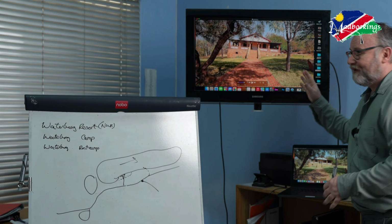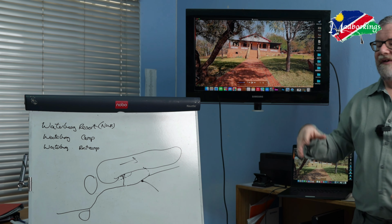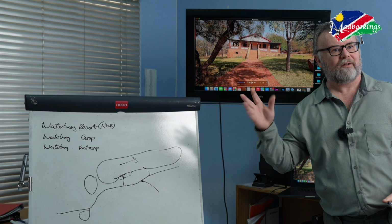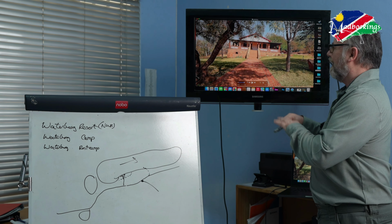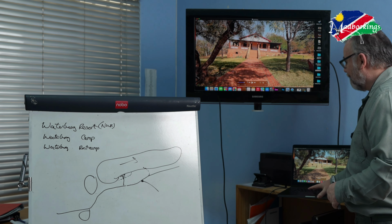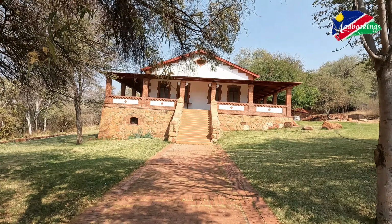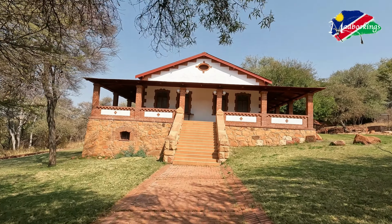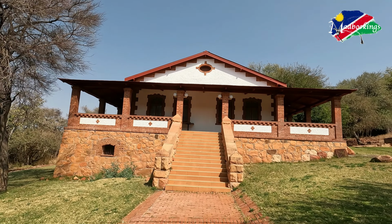This is the restaurant. Now, the restaurant is the old police station and the ranger station that was set up there in 1908, 1909 time. And they've actually got photographs inside the restaurant of this, and they've restored it to look exactly the same. So on the outside, this building looks exactly the same as it did over 100 years ago, which is just a really nice bit of history. The whole Waterberg area does have quite a lot of dark history attached to it.